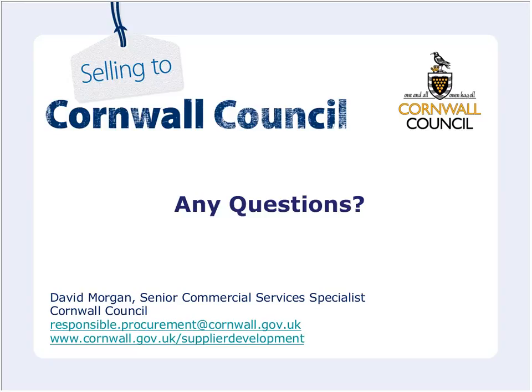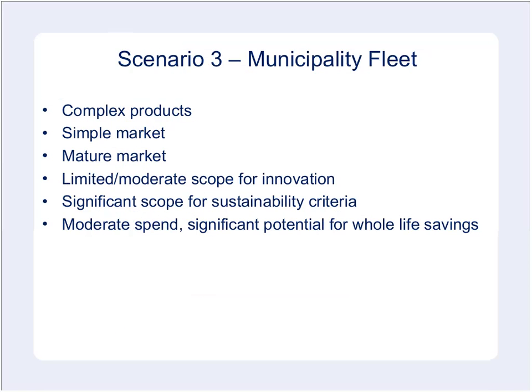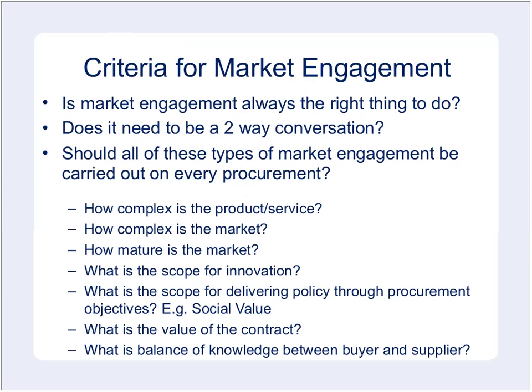That's an interesting one. You'll see on my slide with the reasons to run market engagement: what's the scope for delivering policy through procurement objectives? I would include GPP in there. The answer really, to me at least, depends on whether that GPP is new for the market. If it is, then yes, market engagement is really important.